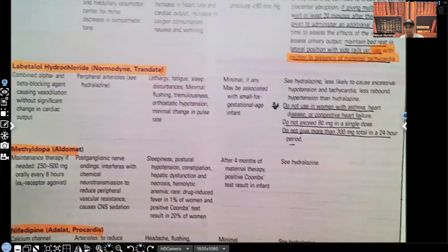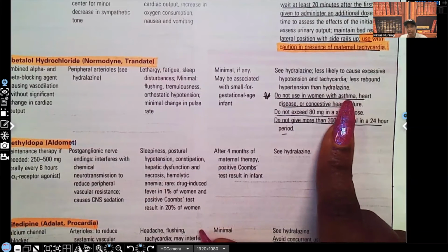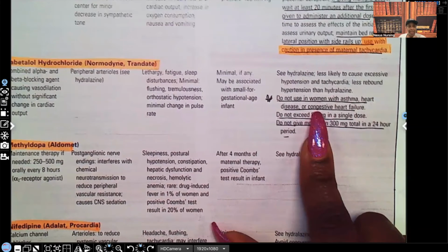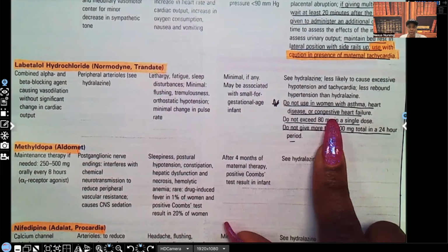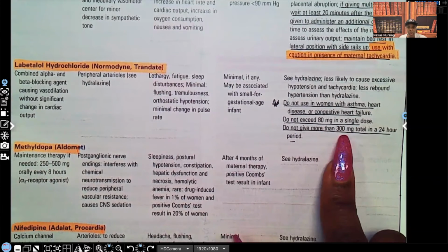Labetalol, something important to know about that medication, do not use in women with asthma. Labetalol is what? A beta blocker, okay? Heart disease or congestive heart failure. This medication, labetalol, do not use in women that have asthma, heart disease, or CHF. Do not exceed 80 milligrams in a single dose. Do not give more than 300 milligrams total in 24 hours.